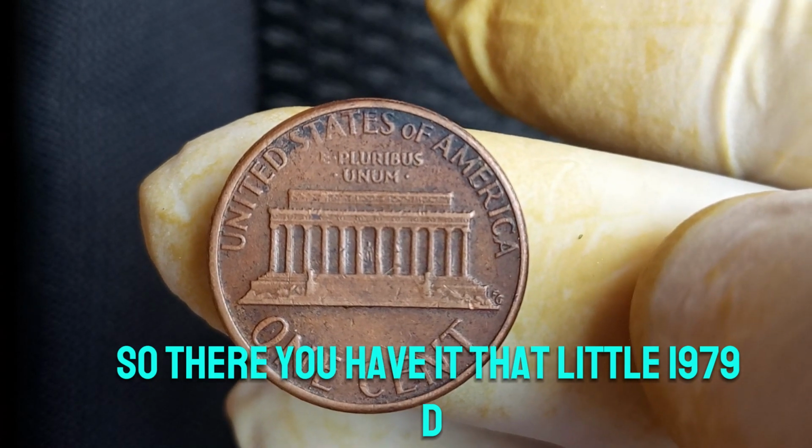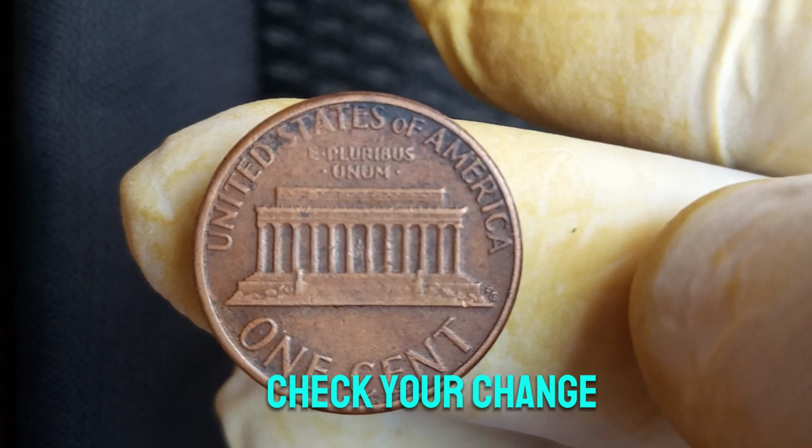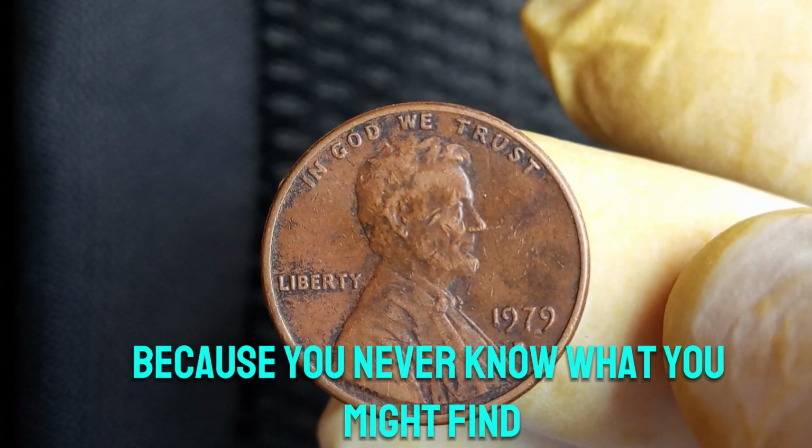That little 1979 D penny you've been ignoring all these years might just be worth a small fortune. Check your change, search your drawers, and dig out those coin jars, because you never know what you might find.